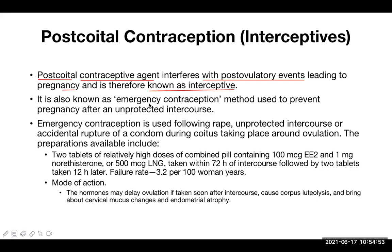It is also known as emergency contraception. Emergency contraception is another term for this, which is used to prevent pregnancy after an unprotected intercourse. Emergency contraception is used following rape, unprotected intercourse, or accidental rupture of a condom during coitus taking place around the ovulation time. Now, this is the thing every student knows, but how to give this protection? Let's talk about it.